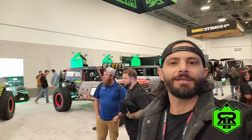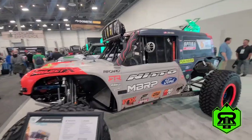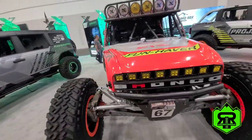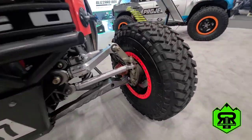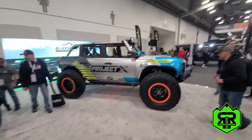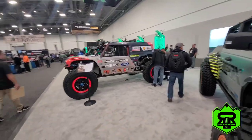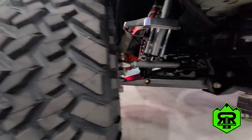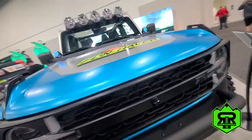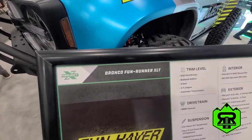Neat. All right, guys, another Bronco build, but this one's worth it. What's great about this is it's basically kind of product design, 74 weld in their portals, adapting it to a more road kind of situation. So there's a lot of the product development on that Ultra 4 that they have in this series of Bronco. They call it the Fun Haver Runner XLT.